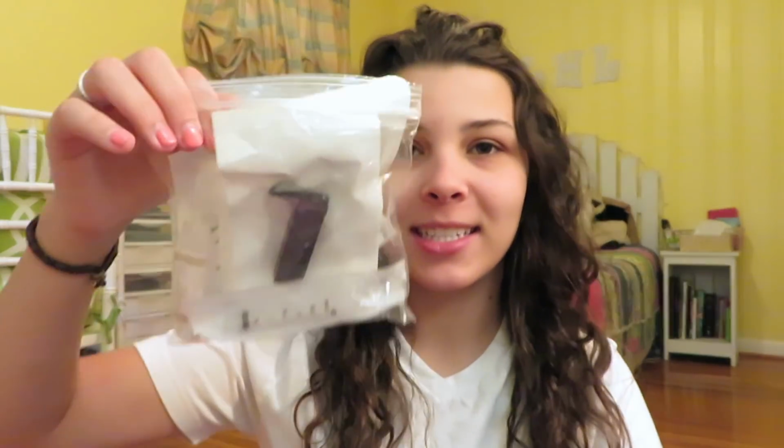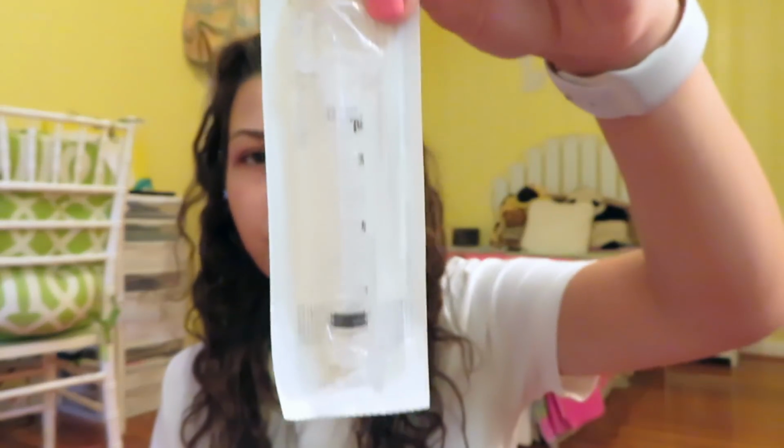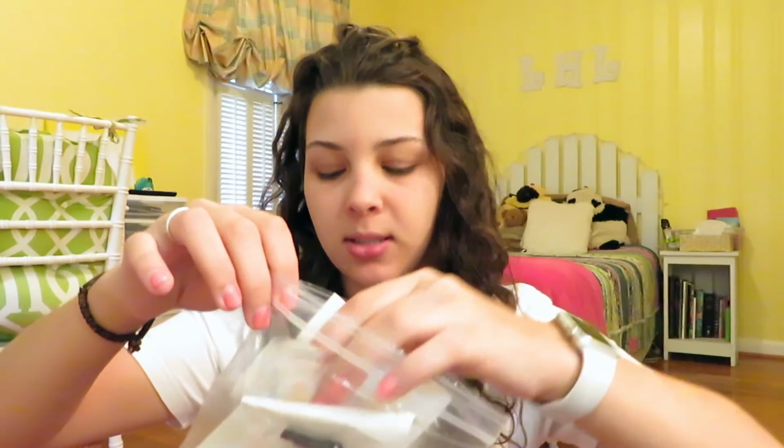The next thing is this Ziploc baggie in here. I put all of my cartridges in here just because the T-Slim cartridges come in 3 different pieces. So it's easier to keep them together like this. So I have the actual cartridge, syringe, and I have the syringe needle. It comes in 3 separate pieces, so I just put those in a baggie so that all the pieces are together.